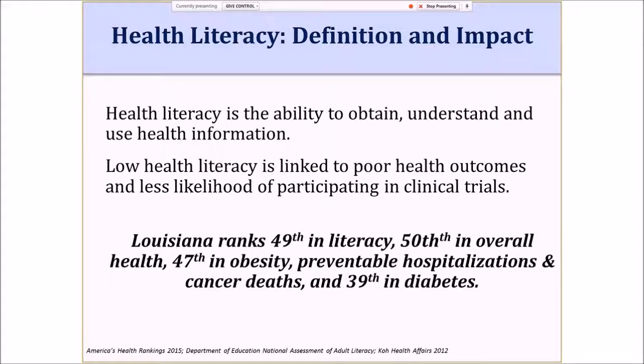So what is health literacy? Well, when we defined this about 20 years ago, and the National Library of Medicine still holds to this definition, it is the ability to obtain, understand, and use health information to make informed decisions. Numerous studies, probably close to 1,000, have linked health literacy with poor health outcomes and less likelihood of participating in clinical trials, and we'll drill down on that a little bit too.